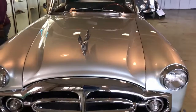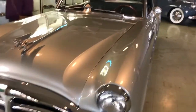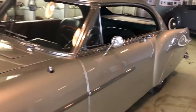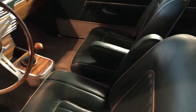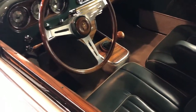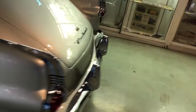This is a 1952 Packard Pininfarina Coupe. This looks more modern than most of the cars we've seen so far. It's just got sort of that sporty luxury look. As you can see, the front seats might be a little farther back than normal. Oh, maybe not. It looks like the pedals are really far back. But it does have a sports look to it. Great big wings off the back for the fenders.